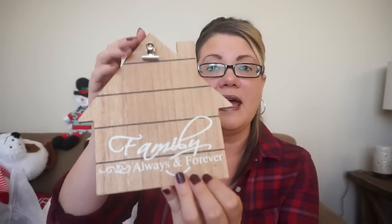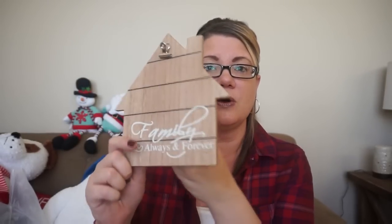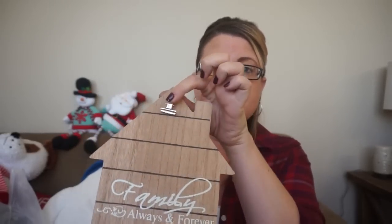Definitely was excited to find those. And another thing I was excited to find were these frames. So this one is "Family Always and Forever." And it's just in the shape of a little house. Now, it does have a stand in the back, so it makes it really easy to display. It has a little clip here so you can put in your family photo.